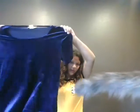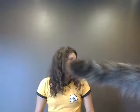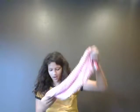And then I got this velvet shirt from Impressions in the mall. It's just this purple velvet. It kind of looks blue, but it's purple. Then, from Forever 21, I got this really cute striped shirt. You know, it's just striped. Then from Hollister, I got this striped shirt, red and white shirt.